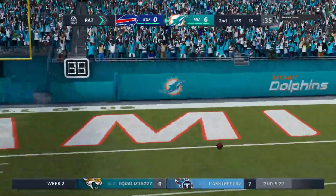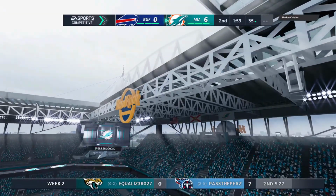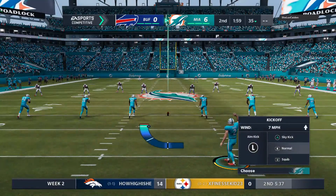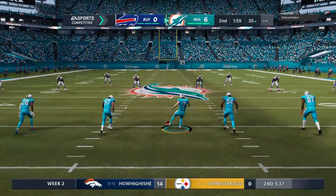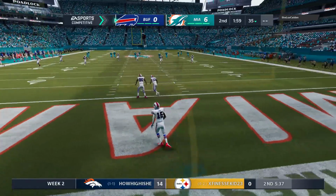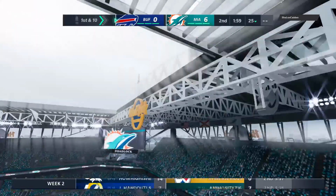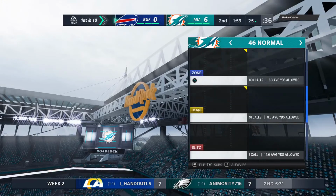No, he missed the PAT. No good on the extra point, so a letdown there. And this will stay a 6-point ball game. Now he's back out there to boom this one away, maybe with some frustration after the PAT miss. The Bills take over 1st and 10 at their own 25-yard line.